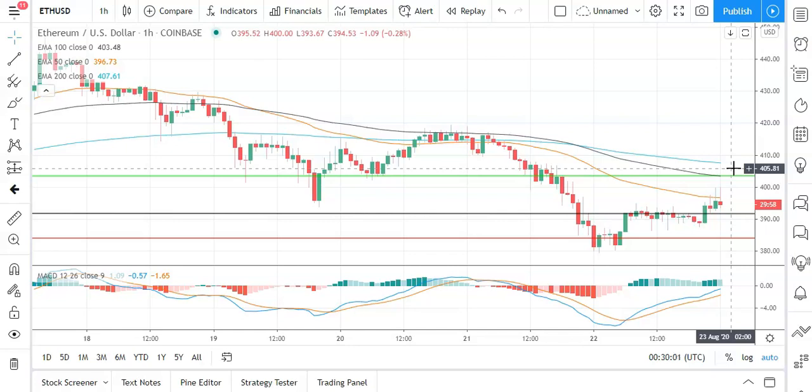In the event of a breakout, got the second major resistance level sitting at 412 that could come into play in the event of a bullish day ahead. Fall through the pivot level would bring the first major support level sitting at 384 into play. Should see Ethereum avoid sub 370s and the 38.2% fib at 367. Second major support level sits at 371.